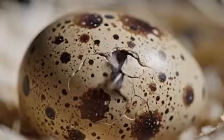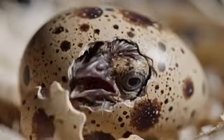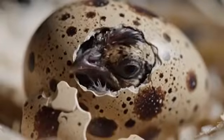Extreme macro close-up of a single quail egg. A tiny crack appears on the shell. A small beak pokes through. The shell fragments fall off.